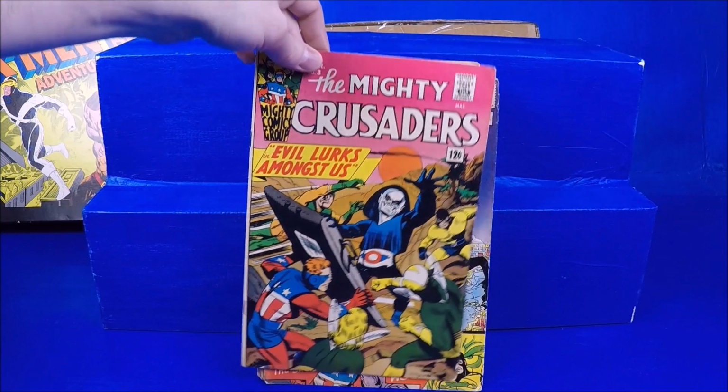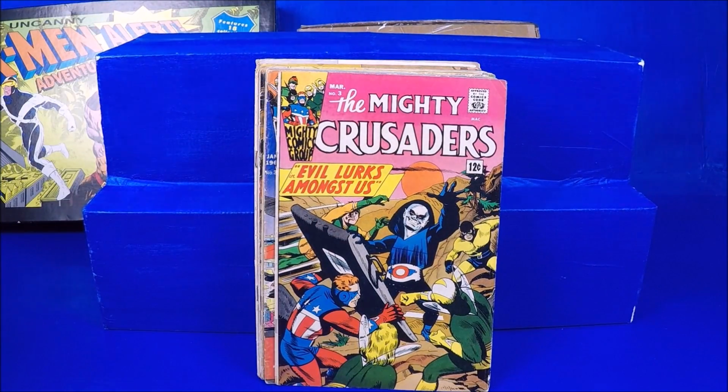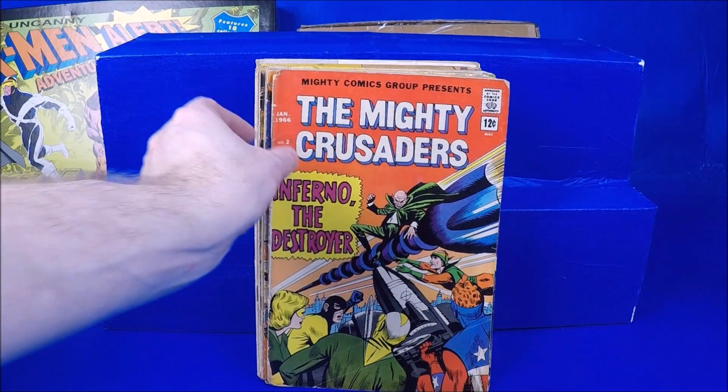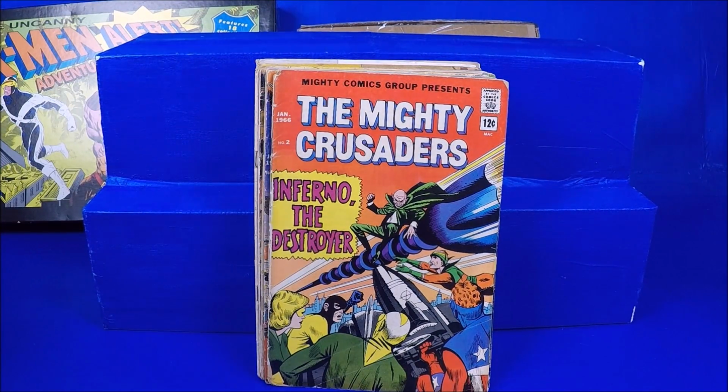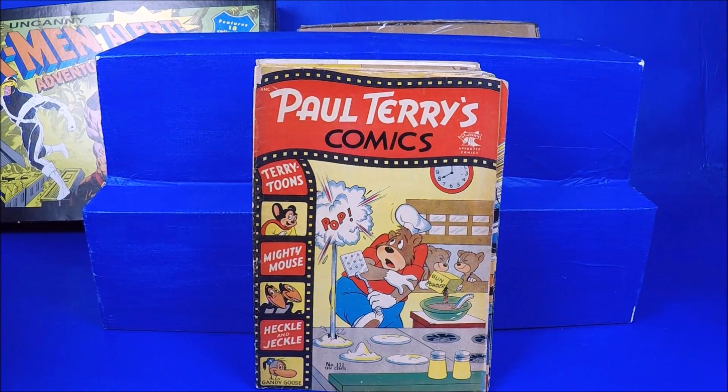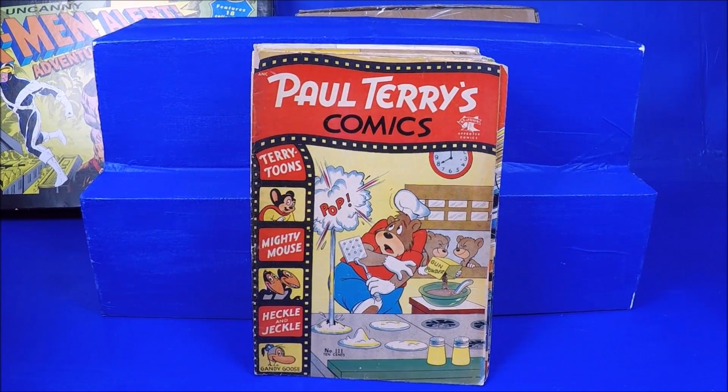The Mighty Crusaders, not sure the issue number, but it looks like it's in really nice shape. Fine plus maybe. Mighty Crusaders number 2. Oh, the other one was number 3. I think this is Golden Age or early Silver. Paul Terry's comics. It's like Terry Toons, Mighty Mouse. I like that kind of stuff. I grew up with that. I used to watch the reruns when I was little.